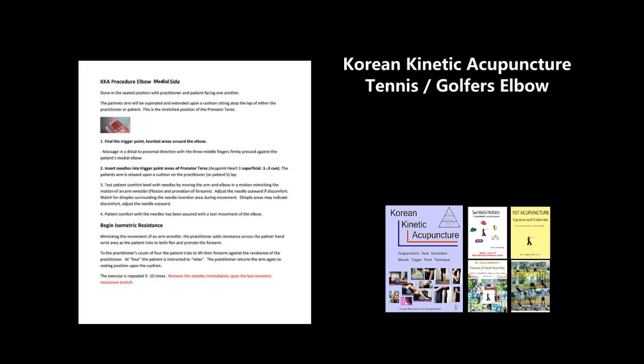So for the Korean Kinetic Acupuncture procedure for elbow on the medial side, it's done in the seated position with practitioner and patient facing one another. The patient's arm will be supinated and extended upon a cushion sitting atop the lap of either the practitioner or patient. This is the stretch position of pronator teres.